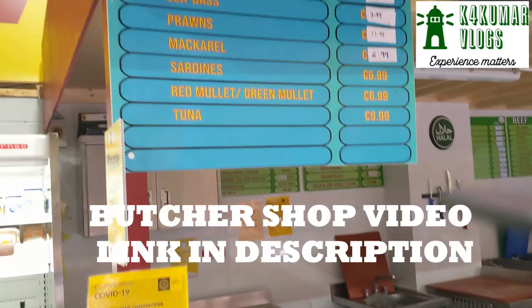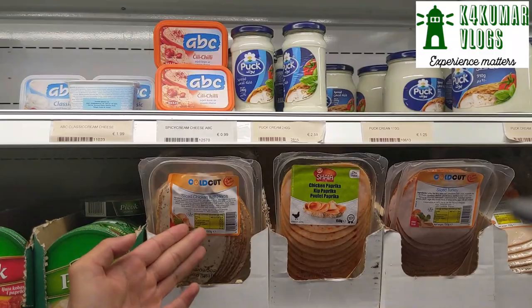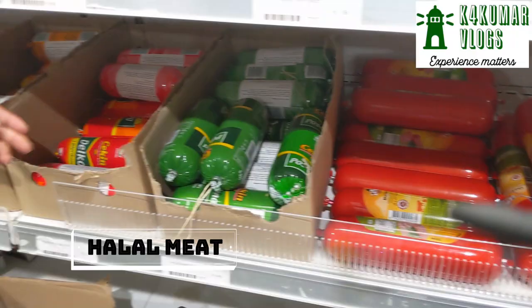Guys, right here we have the butchers. Unfortunately now the butchers are closed, so I'm going to show you what you can get while you're waiting for your meat at the butchers. Basically here we have all types of meats. They're all halal. We got sliced turkey, paprika, sliced chicken with herbs, and all sorts of sausages. Majority of them are Croatian products. They're all halal by the way.